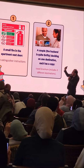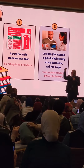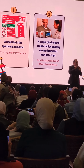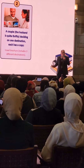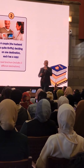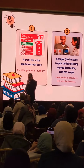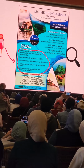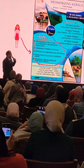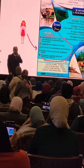The husband is quite thrifty. A little tight-fisted. He's keen on money. You know? So how is the husband going to read that? The travel brochure. I need the strategy. And to get the price, yes, to get the price, what's he gonna do? She's gonna find what the facilities are and which one is the most luxurious, maybe.